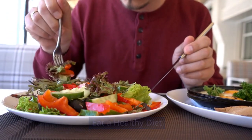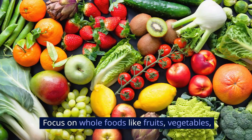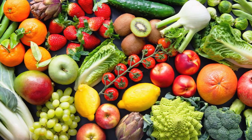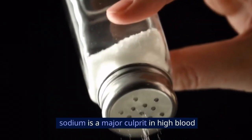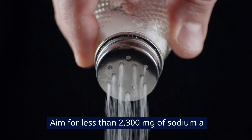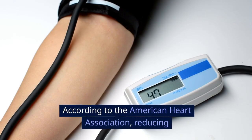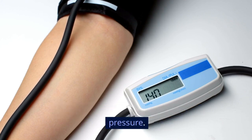Eat a healthy diet. Diet plays a huge role in managing blood pressure. Focus on whole foods like fruits, vegetables, and whole grains. Limit salt intake, as excessive sodium is a major culprit in high blood pressure. Aim for less than 2,300 milligrams of sodium a day. According to the American Heart Association, reducing sodium can significantly lower blood pressure.